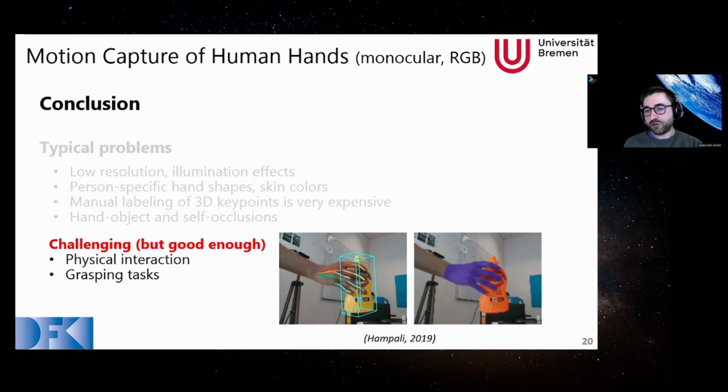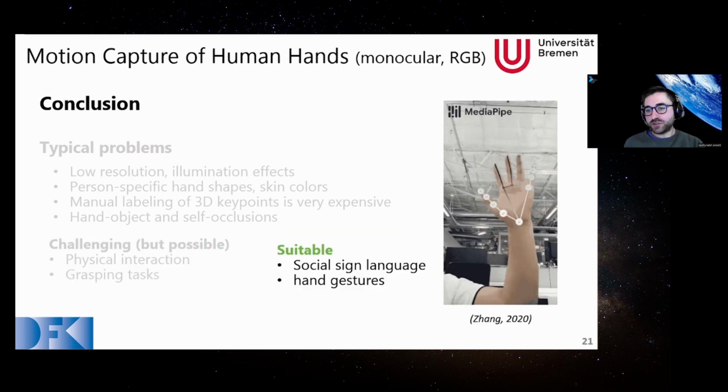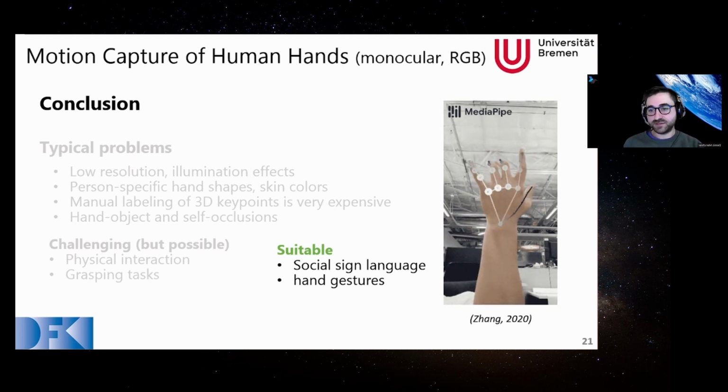Physical interactions and grasping tasks are generally challenging, but still the estimates seem good enough for imitation tasks. Social sign language and hand gestures show good estimation results. They are probably very suitable for imitation tasks.